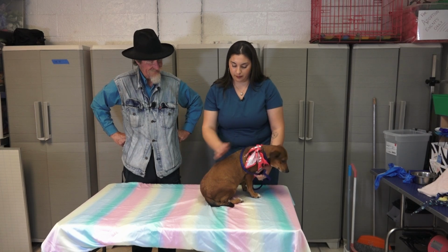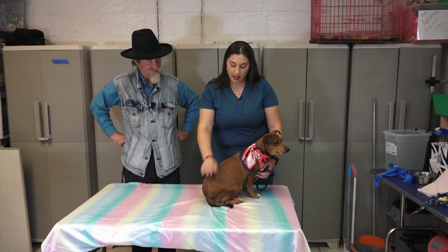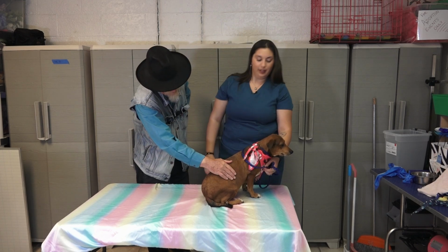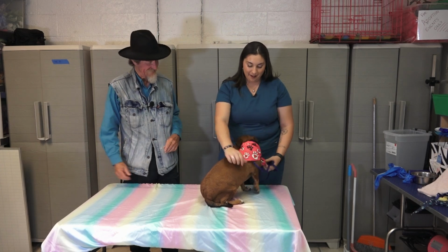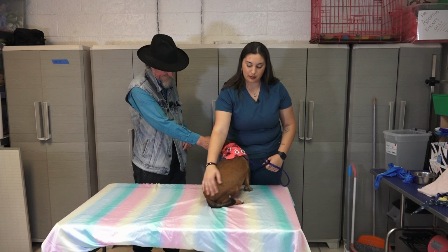Very smooth coat. I love that. She's very healthy. She came in a little overweight, but it adds to her personality, though. She's an American dog. You are a little weenie, though, huh? Yeah, you're a good girl. Good dog, good. You're such a sweet girl.